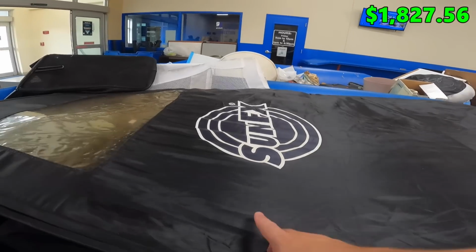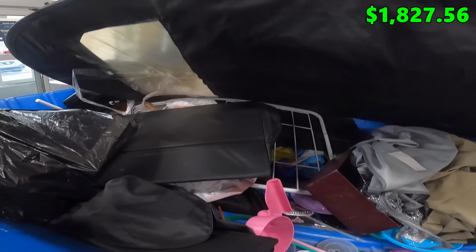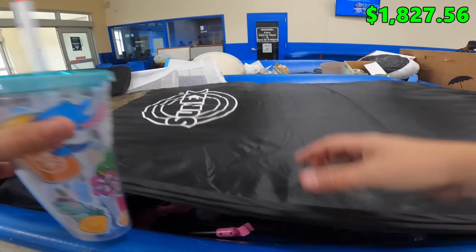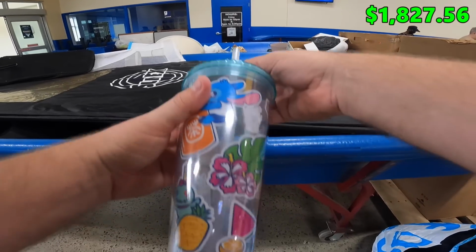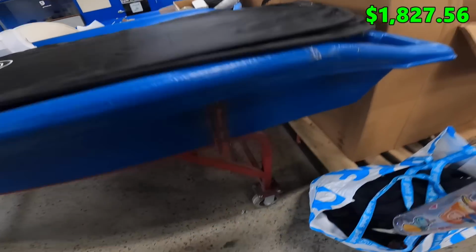So I think this is a pop-up spray tan booth. I have no idea how much it's worth, and I just don't want to mess with that. But I did find a straw over here that I don't think is the official straw for this, but it looks like it works, so I'm gonna just get that.